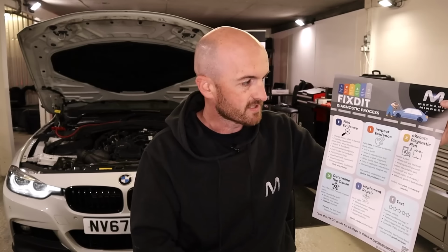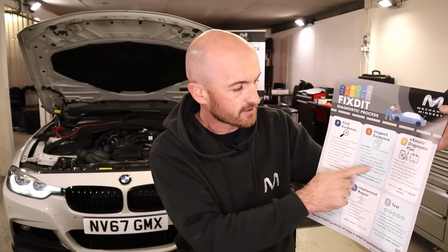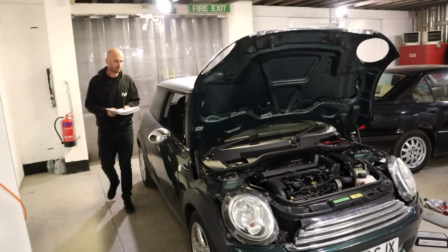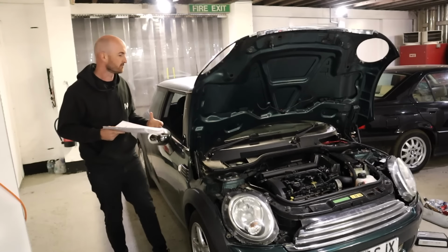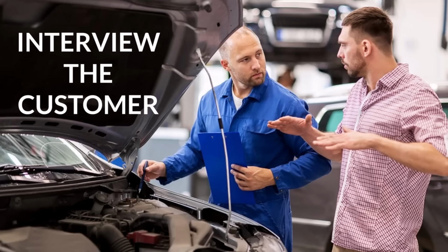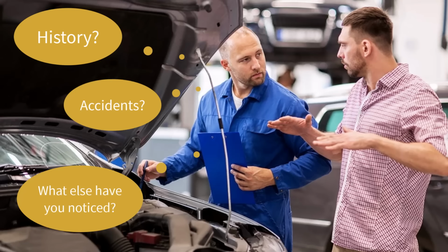So in this process, the actual diagnostics doesn't start until here. There are actually 2 steps that we want to perform before we actually start ripping the car apart and probing wires with our multimeter and things like that. Take this car here, for example. This is a crank no start, and before we actually start doing anything, we're going to want to collect as much information as possible. History, accidents, what else have they noticed?